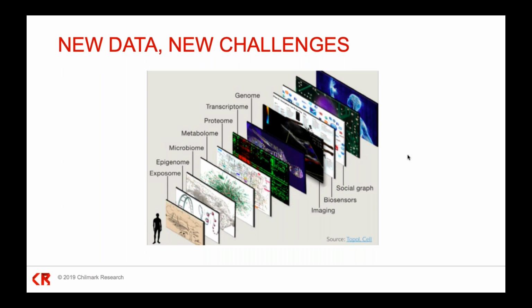And one of the big key drivers of precision medicine is the rise of the various omic sciences, beginning early on with the genomic data, but increasingly data from the transcriptome, microbiome, exposome, and so on, as you can see in this table that Eric Topol recently used in an article in Cell.